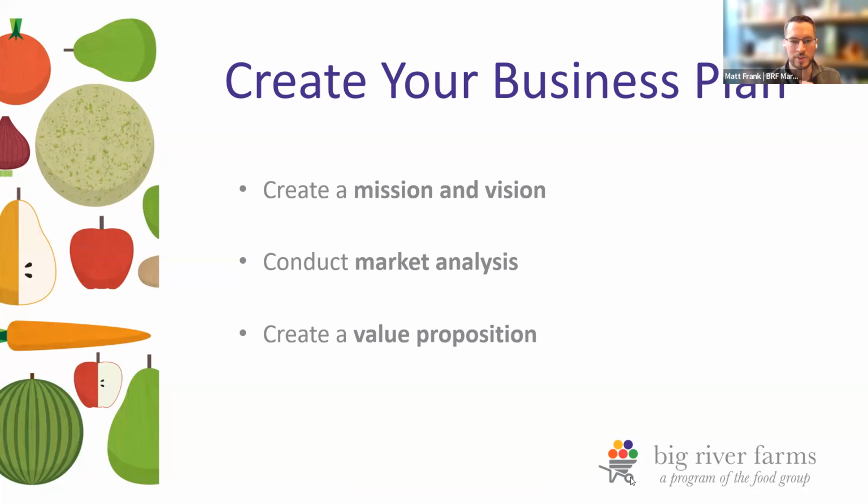The last thing on here is creating a value proposition. As you're beginning to farm, bigger picture, there are a lot of other local farmers. So the value proposition could be thought of as what makes you as a farmer, or what makes your farm business unique? Is it a particular story? Is it unique products or produce that you're selling and growing? It really describes your unique selling point and highlights your products or services and what you plan to offer.